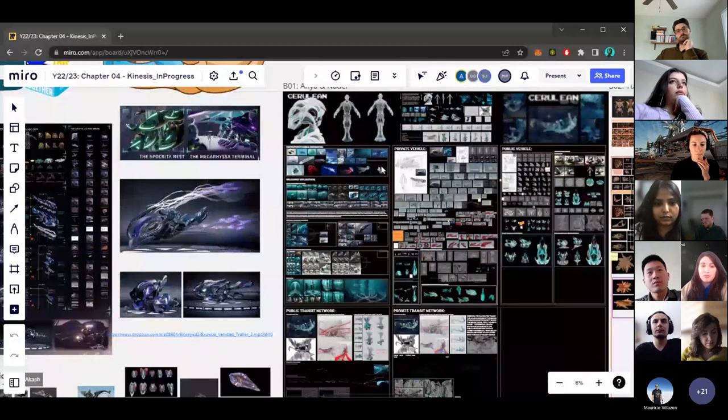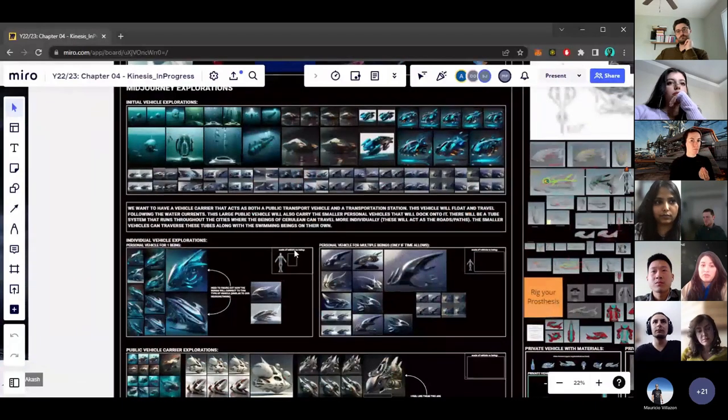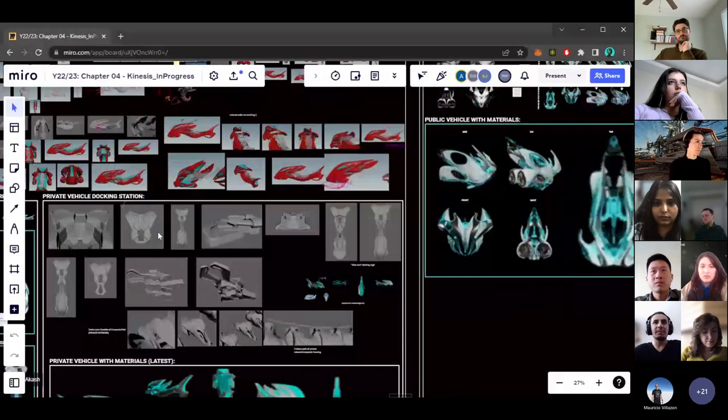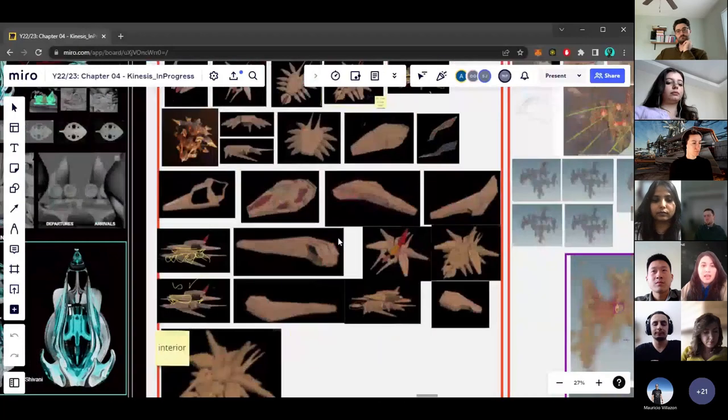The students developed comprehensive mobility networks and vehicles through various non-destructive and reversible design workflows in Maya, Zbrush, Grasshopper, and mainly this chapter has been really the introduction of Houdini. So it has been really exciting to advance the workflows and add this layer of complexity to the project.